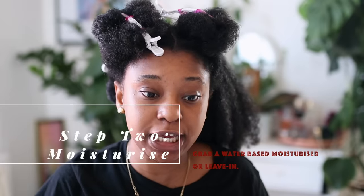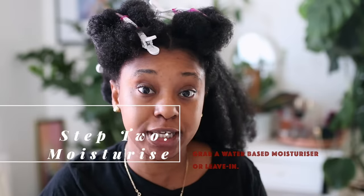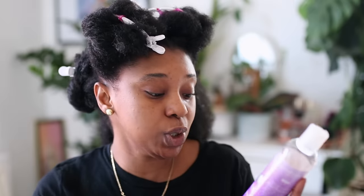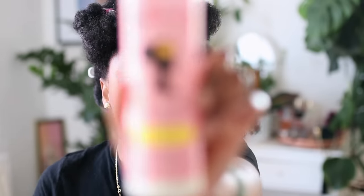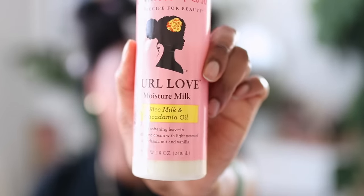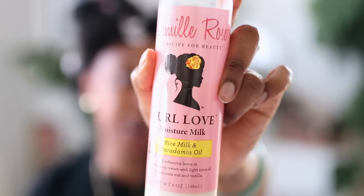Next, what I would usually use is either a regular leave-in or a moisturizer of your choice. You can use any. I use whatever I can get my hands on. But these are some ones that I'm loving at the moment, so I thought I'd do a little product recommendation. Once again, the Camille Rose whipped cream leave-in is extremely moisturizing. I'm just loving it wholeheartedly. I also have the original Camille Rose Moisture Milk Leave-In as well, which is very, very nice. I think I like the lavender one slightly more, but this is also very, very good.